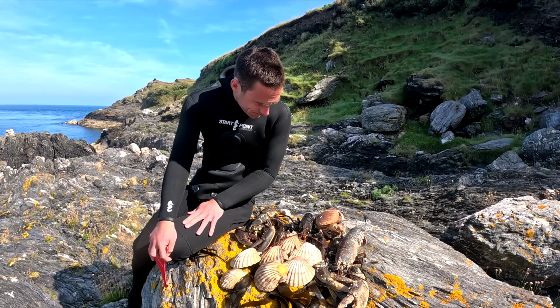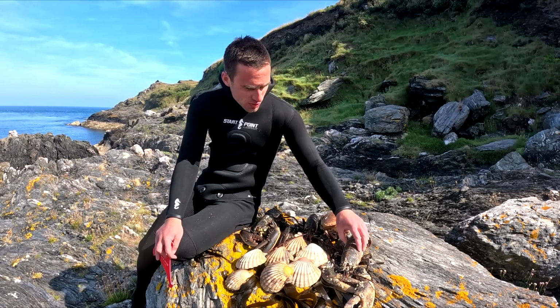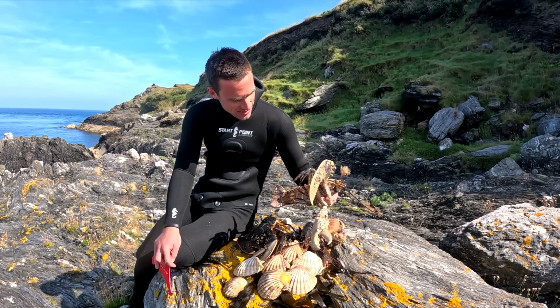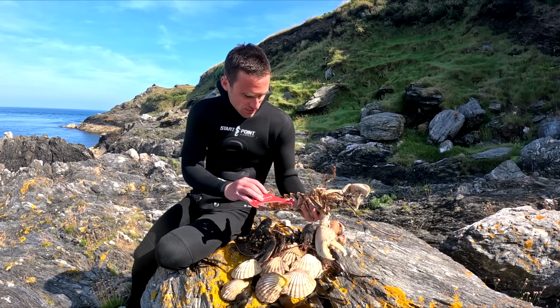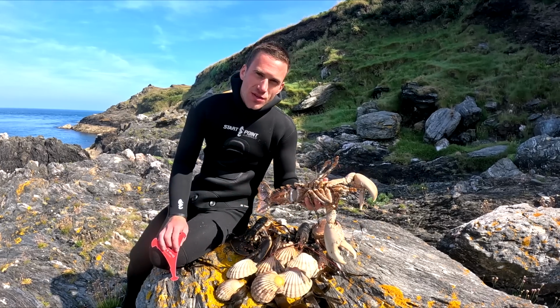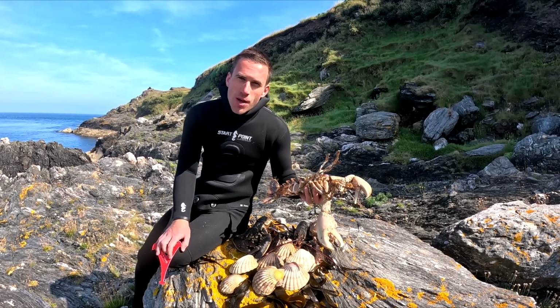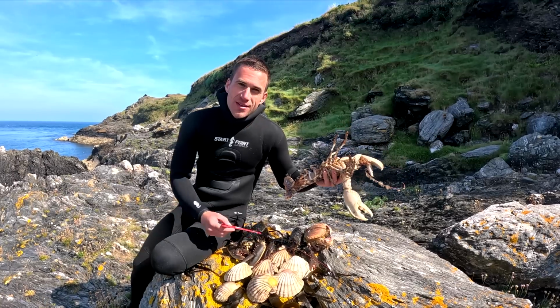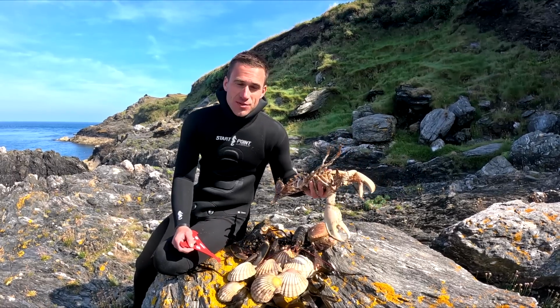To be honest, I'm thinking we might put this big old lady back. She's probably got more years of breeding in her. She's a bit barnacled, possibly not the best eating quality. So I think we'll go and put her back. We've got a lobster each to take home, a brown crab. I'm going to cook up a few scallops on the beach.